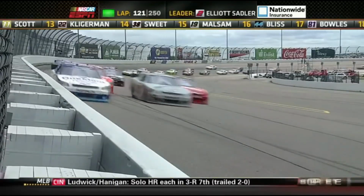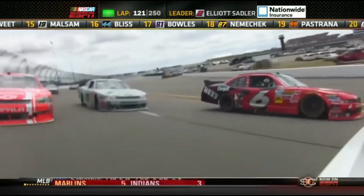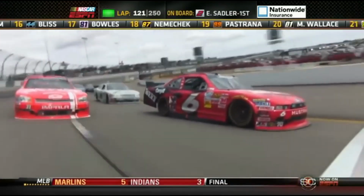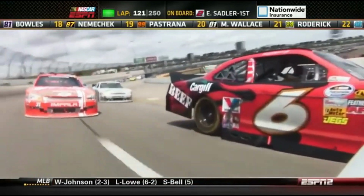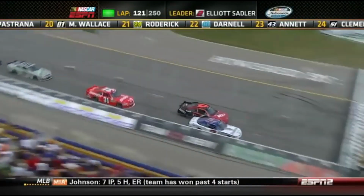3 wide there. Look out. Comes Stenhouse to the inside. He wants to go back to the lead. You clear. 3 wide. 6 cars now inside. You clear, think? Clear. Yeah, imagine that for him. And to the inside of Sadler.